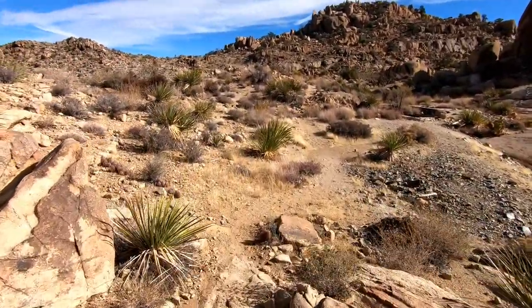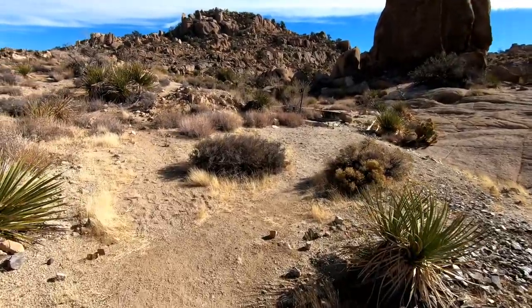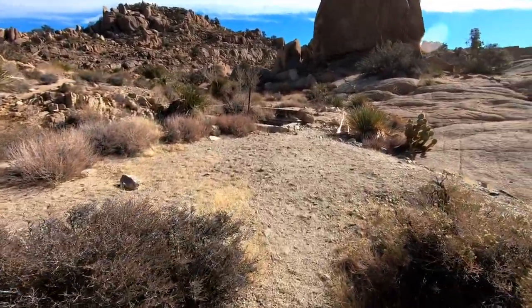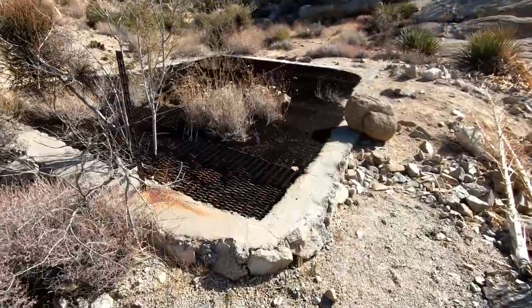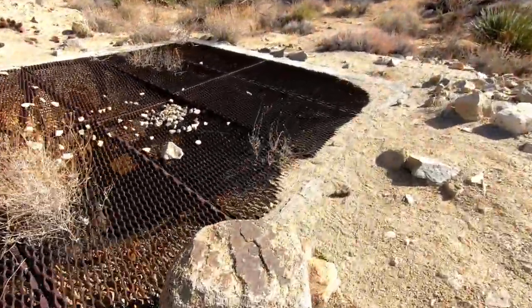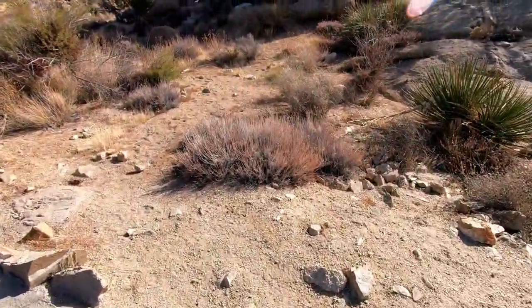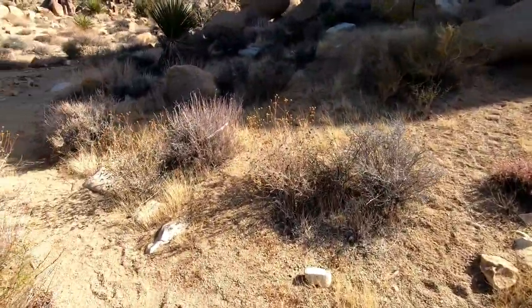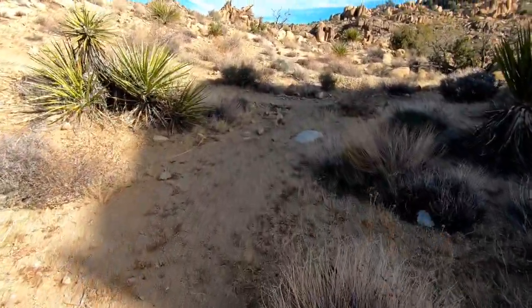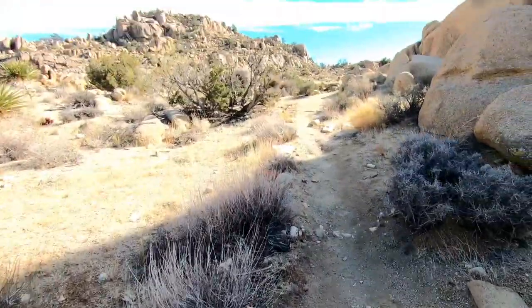Easy out here. And it sucks you can't see down there, especially with the camera. And those people that took the long route, they're starting to catch up. All right, so we're going to take this to the right.